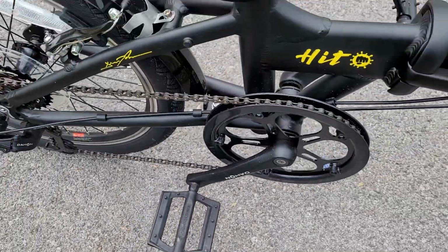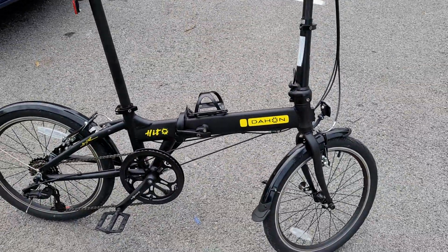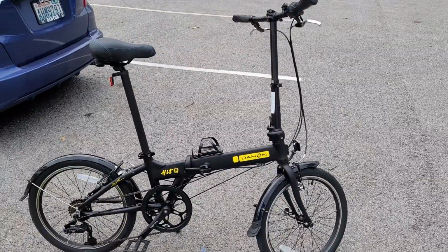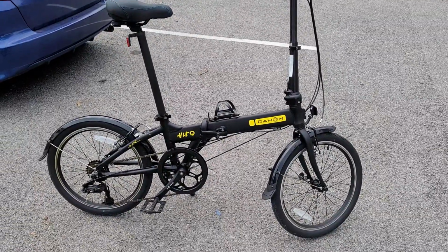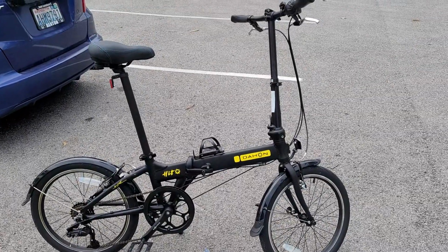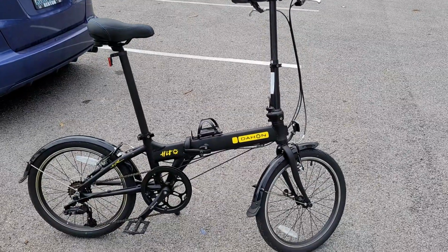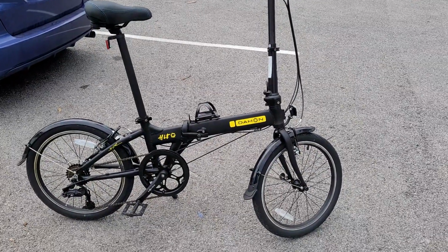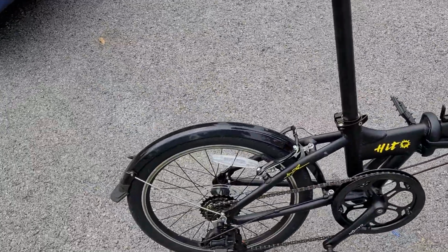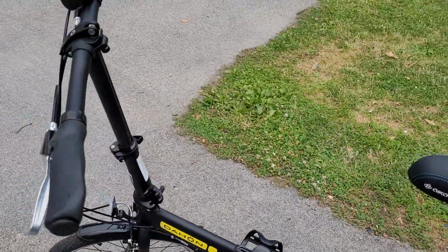So I really converted to a folding bike. My last bike was a 29-inch wonderful Fuji. Man, that bike was wonderful. It was a big mountain bike, awesome bike. But I'm moving to Europe, and I want to be able to take the trains without any problem, so I bought this bike. So this is the Dahon Hit Pandemic Special, wonderful bike.